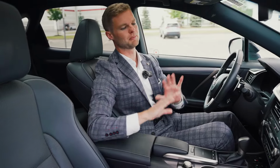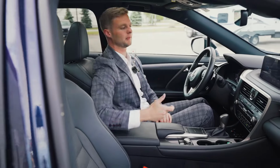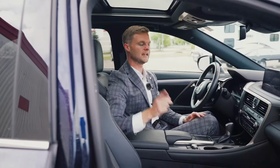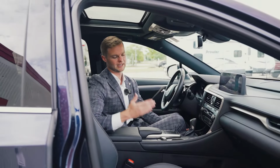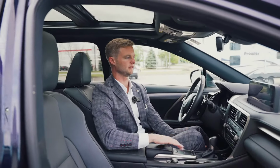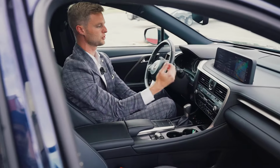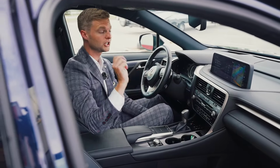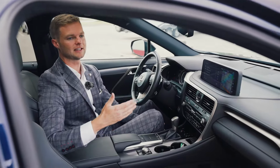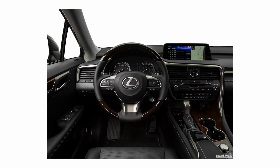Also, obviously having the Mark Levinson sound system is absolutely amazing. The heads-up display, the panoramic sunroof, and then the screen. Now, those three features are going to be in anything 2016, even up to 2022, 2021. But the big difference is going to be the way the multimedia system works. In 2020 and up, it is a sharper screen, it's closer to you, and you can also touch it.